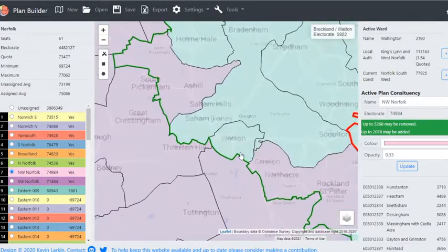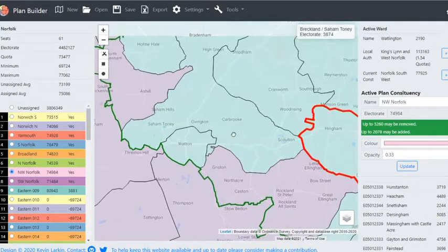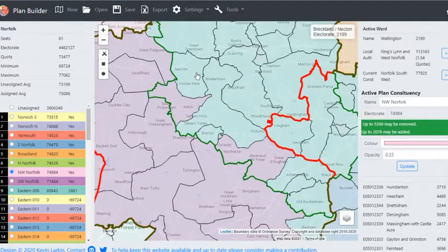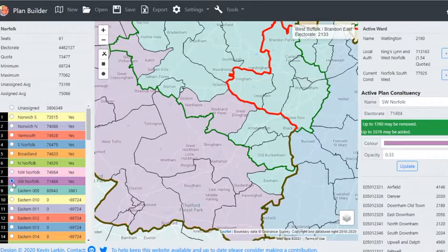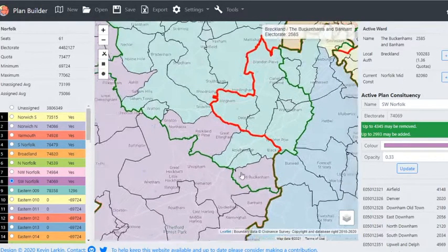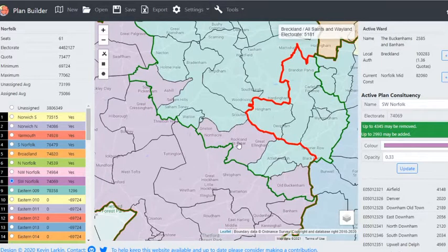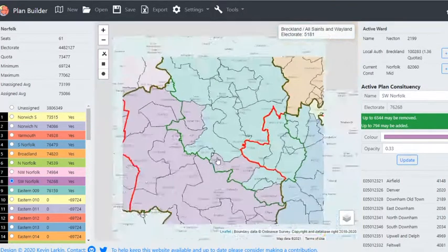Let's have a look. Let's start off with this ward. This is Attleborough, so this needs to stay together. This is a huge ward here. So we need another 2,000. Watton is too many. There's 2,000 here in Necton. There you go. Done.